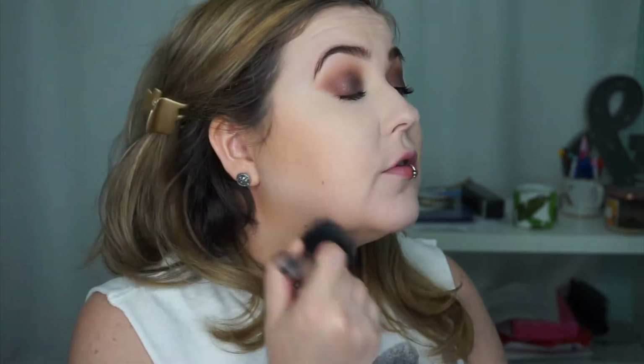Okay, I put way too much bronzer on. It's fine. When I put too much bronzer on, what I do is take the powder brush that I used for my face powder and I just go over it, and it blends everything in seamlessly. And actually, normally I don't go along my hairline, but because my bronzer was so out of control today, I am going to do my hairline.